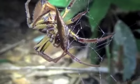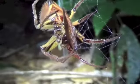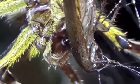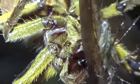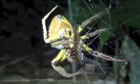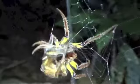Here we can see a spider, a type of orb weaver, a small one, and they will actually catch small insects such as grasshoppers and small butterflies that fly into their nets. As you can see, this one has caught a fly. Some do build huge webs, and some will actually catch bats, surprisingly.